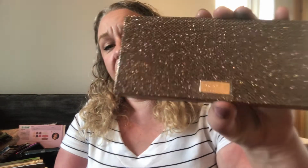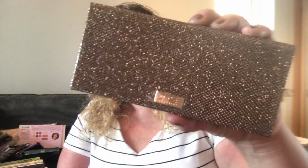I'm digging into my pass on palettes. So this is the, oh, I've not used this one yet. It's Dose of Colours and it's Friendcation, and I'm going to show you this palette. It's absolutely stunning. It reminds me of like a fancy little clutch purse. Look at the colours inside. Just absolutely stunning. So I need to play with that one.